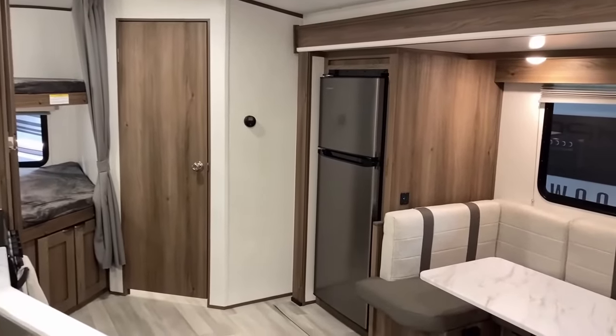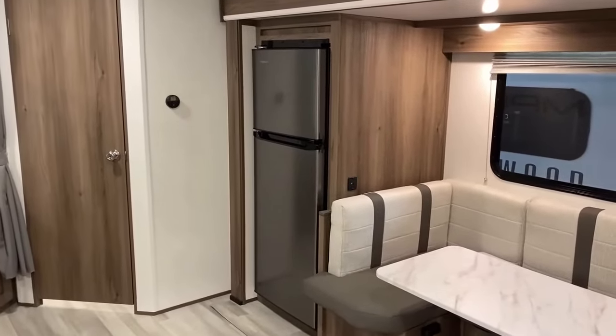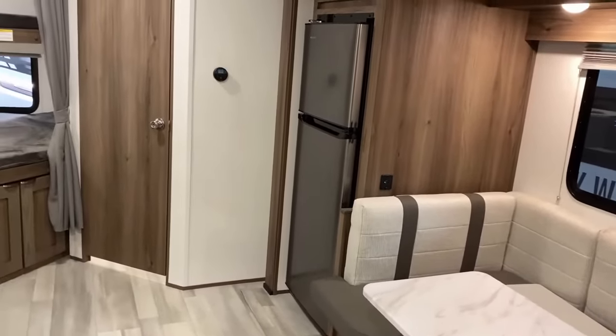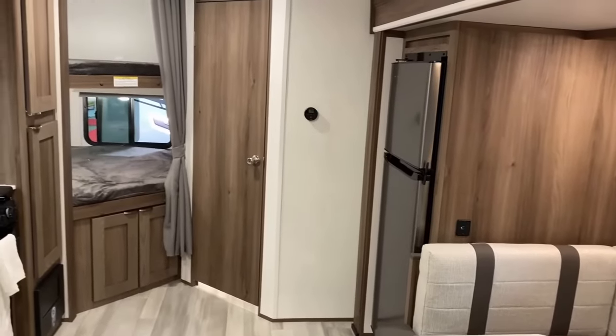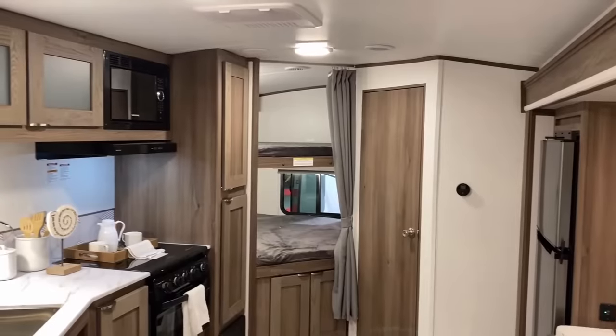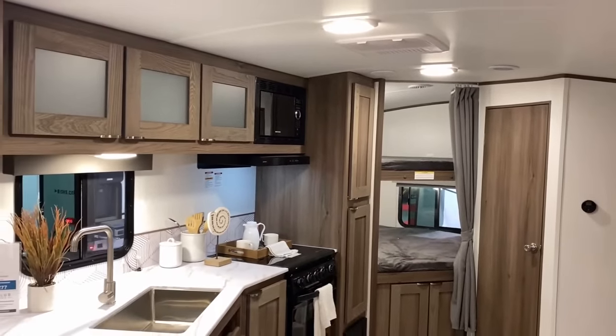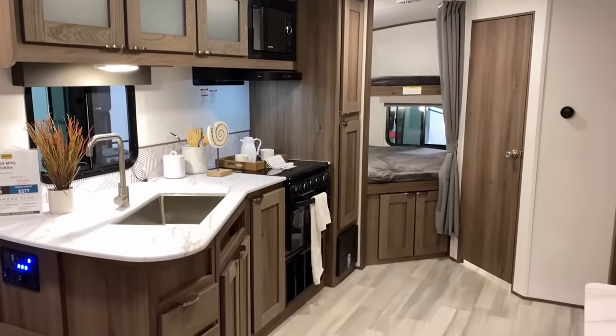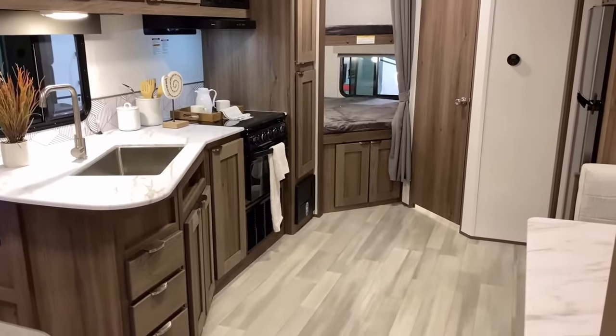But by including the refrigerator over there in the slide, and I also like those USB plugs by the dinette, by the way, by including that big 12-volt compressor fridge, like a 10.7 cubic foot variety, a big one, before you get to the multi, double, triple, quadruple doors like you find in some big giant fifth wheels, my point is, it opens up the floor space dramatically.